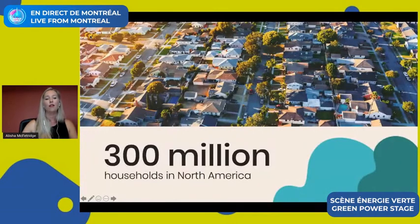The time is now for households in North America to think differently. If we look at North America, there's 300 million households, all right? So that's a lot. And if we changed up the toilets, the showers, the laundry, the clothes washing, we would cut residential CO2 emissions in half, which is huge. And there would also be more money in the hands of individual households, which is really important.